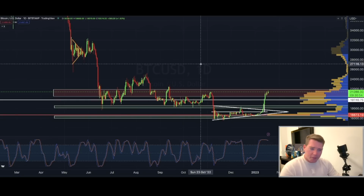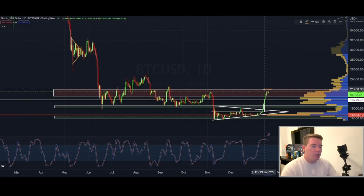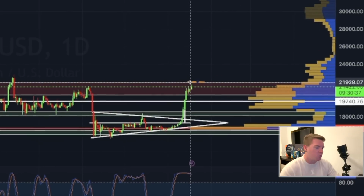So now, what would I do trading wise? Trading wise, I would still do more or less nothing right now. I would take a long position when we break $21,900. There I'm gonna open a massive long position if we break this resistance area.